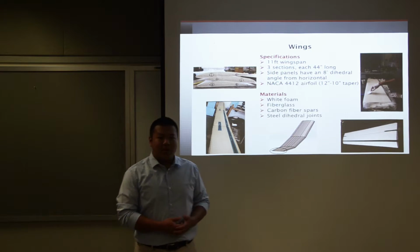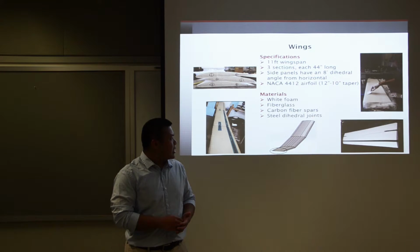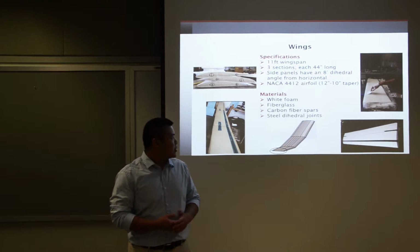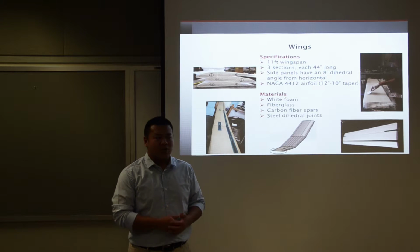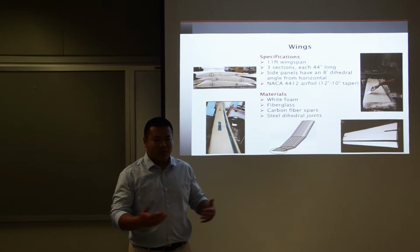To manufacture the plane, we decided to use a white low-density foam and light fiberglass to reduce the weight of the wing itself. We also use carbon fiber spars for its structural integrity, and bent steel tubes to attach the wings together.